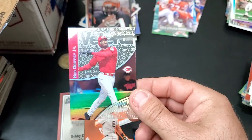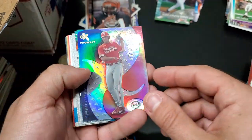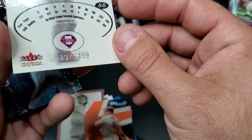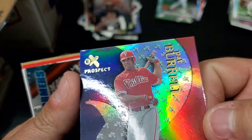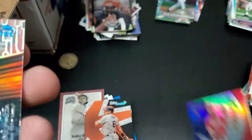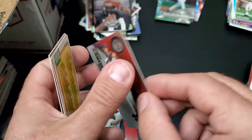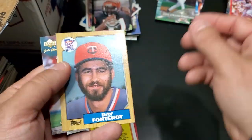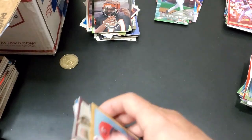Nice Ken Griffey Jr. insert. We've got a Jeff Bagwell insert. Pat Burrell. If I remember right, these are numbered. So this is number 2629 out of 3499. And it's a Pat Burrell prospect card. Good condition. Mike Piazza. Nice. Another nice insert. Carlos Delgado. Manny Ramirez. That wouldn't have been his. Nope. I was way off on that. Kirby Puckett. And we got Nomar Garciaparra. Good player. I think he retired too early, but an awesome player.